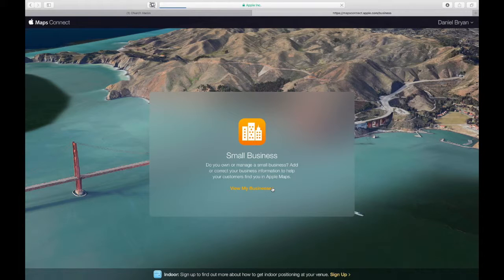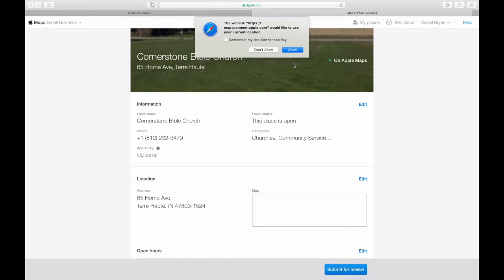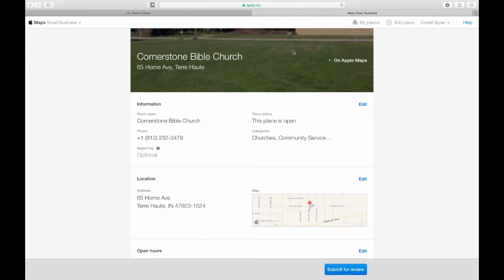And we know a church is not a business. It's a not-for-profit. It's a church. But that's how Apple sees us. So it asks if we can look at their location. It can use our current location. I'm going to say yes. This is Cornerstone. This is where I can edit all the information about our church that appears on people's iPhones.